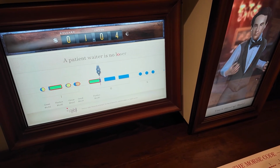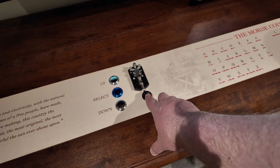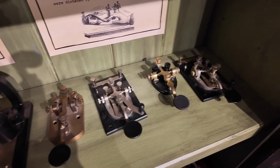Time is almost up. Hurry. Keep up the good work. Thanks for coming to the Huntsville Telegraph office.